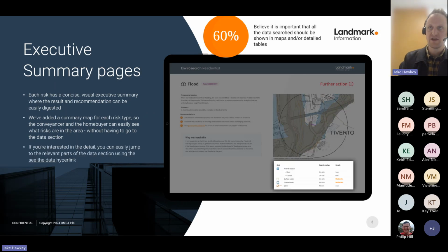We'll also supplement that with your usual legend so that you understand what the risk profile is. And as I mentioned before, this is where you've got the opportunity to hyperlink. So this is the second step of that journey, hyperlinking into the data section for, in this example, where there is some surface water or groundwater risk. And you can see at the top of the screen here, this 60% figure is really important.